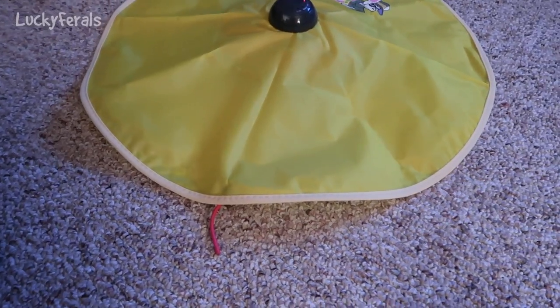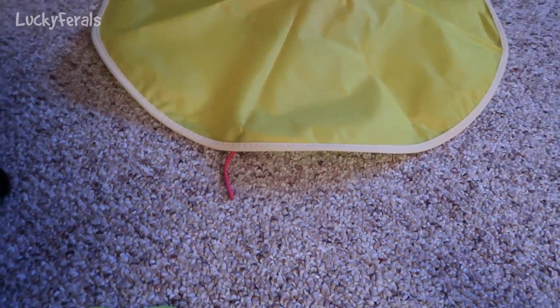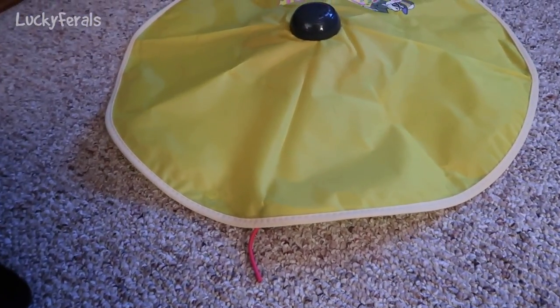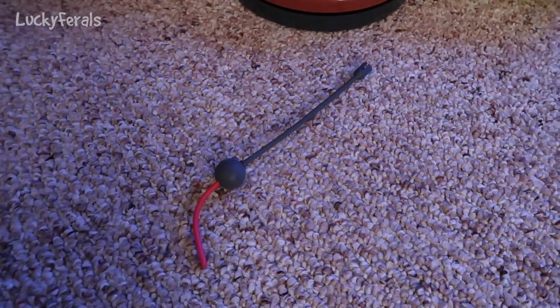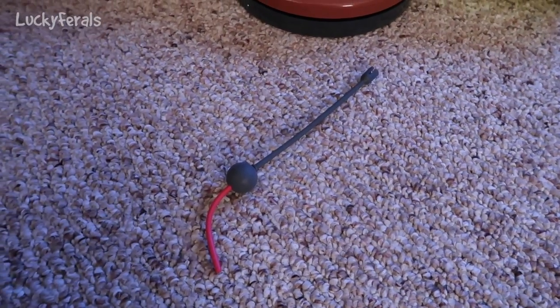Okay, there's something wrong because, you know, this mouse thing is not going around, but the machine is going around, so I think Boo broke it. And what happened is that the mouse thing just came off, so I'm just gonna pop it back on.